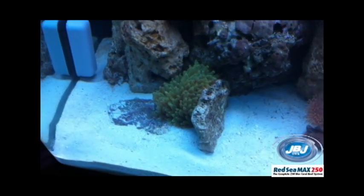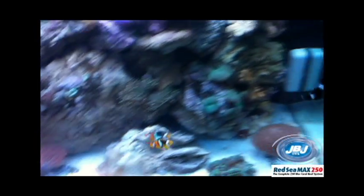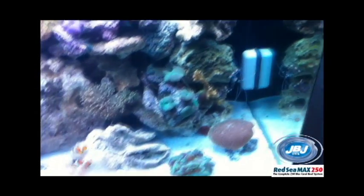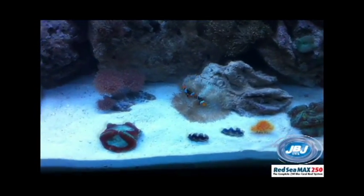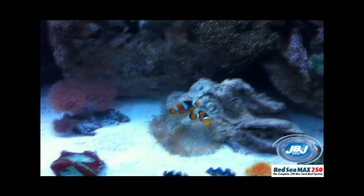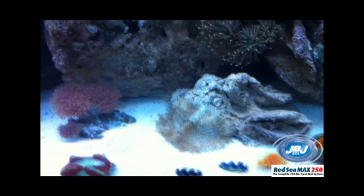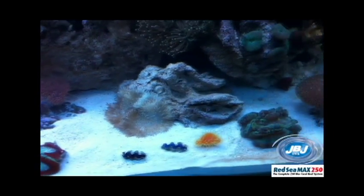They were initially. They got out and decided to go exploring, which they are still doing at the moment, checking out the tank. They did try to throw their weight around with the true percolas and their friend, the CB anemone. I'm going to say that word right one of these days. And that was not a smart move.